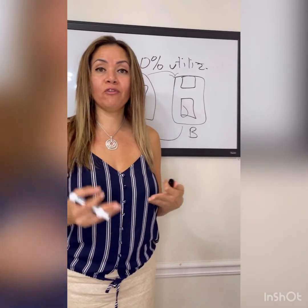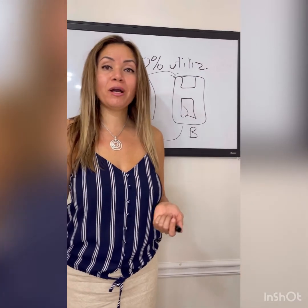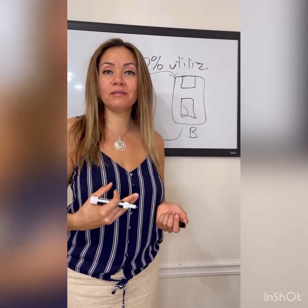So if I buy a property and I don't know what I'm gonna do with the property, I bounce the balances back and forth between my cards until I figure out what I'm gonna do with the property. And then if I sell the property, then I'll use the proceeds from the sale to pay down my debt.